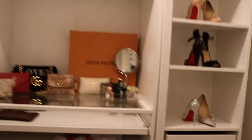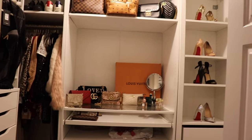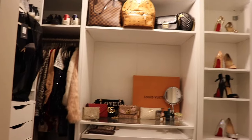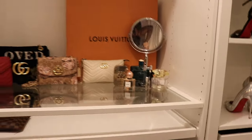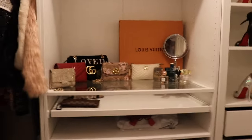But this is how the closet is looking. And I am so happy and satisfied with how everything came out. It's just perfect. Exactly how I want it. A walk-in closet where I can just walk in and feel girly. I don't know how to say it.